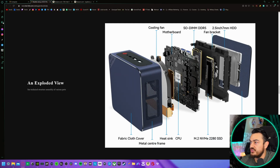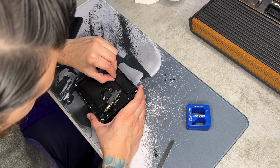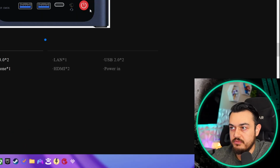Then your storage, then the fan bracket, and you do have space in this plastic caddy for a 2.5-inch SSD hard drive. Ports, plugs, and sockets. You've got 2 USB 3.0s, then you have 1 USB Type-C port and a 3.5mm headphone jack. You also have a power button so you can use your computer.